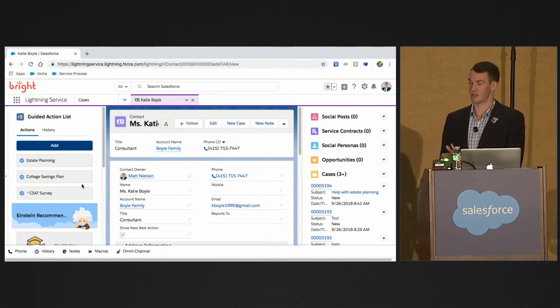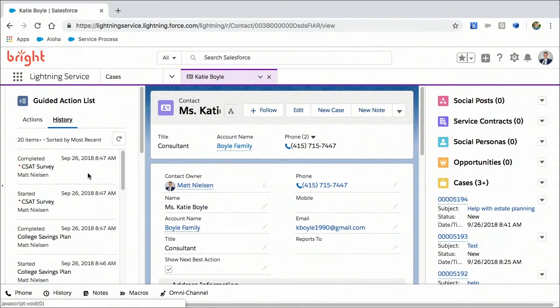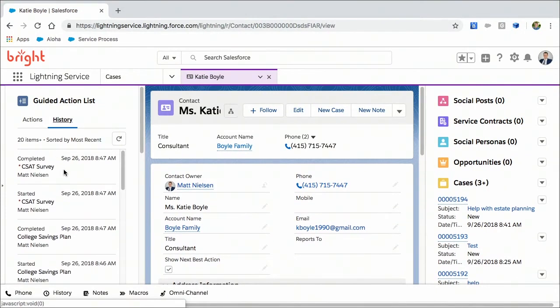We've helped Katie solve her issues, and now our service agent supervisor wants to ensure that they have been going through the proper steps to help solve those customer issues. We have a tab in the action list called History. This is where you can see what steps have been taken, at what time, and by whom. All right, let's take a look here. So we've started the college savings plan. We've completed it. We've started and completed the CSAT survey. This is great for our agents if they want to see where they have gone from. There's no confusion about what has been done to help that customer. Same for their supervisors. All right, that's the end-to-end demo.